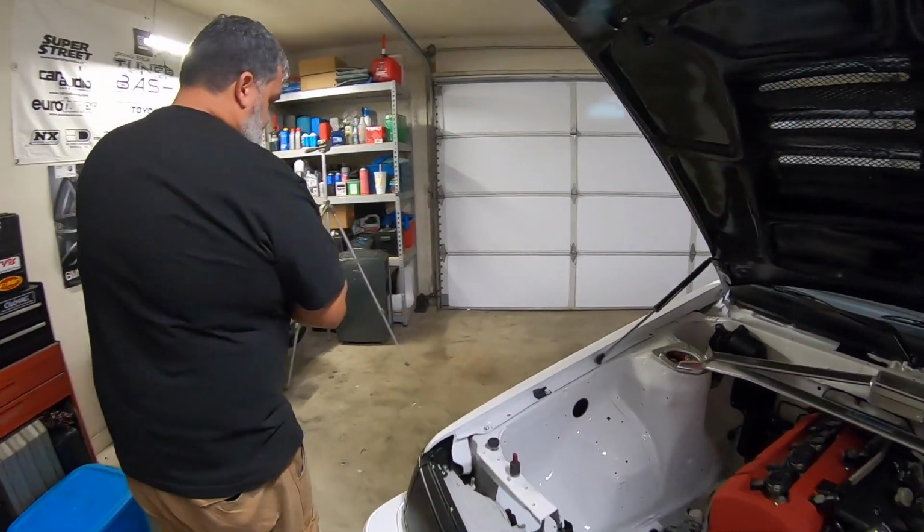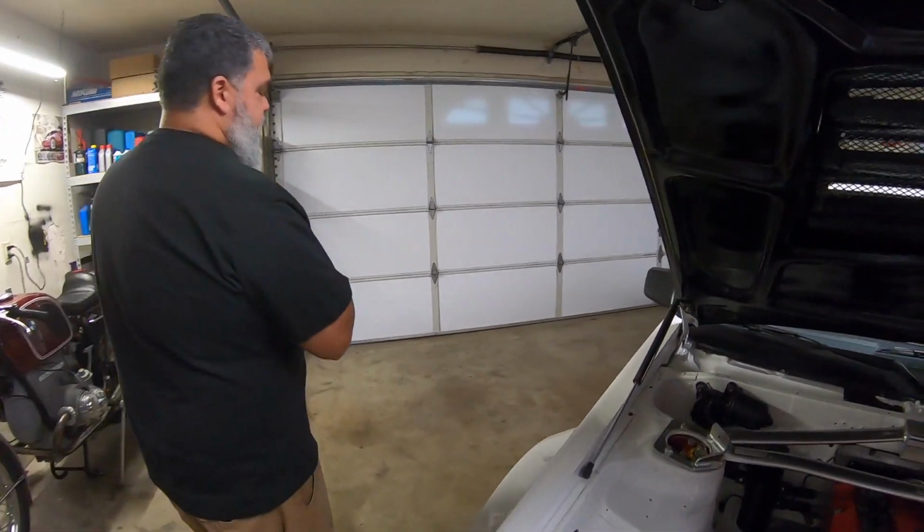The clutch in it is a really tried and true ACT Super Sport pressure plate with the AP1 flywheel, which I guess apparently has a little bit more mass, and it works really, really well for the rev range of this engine.